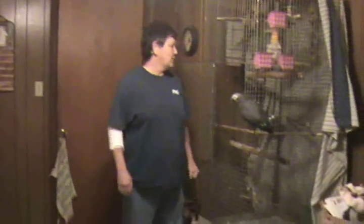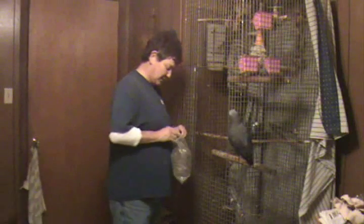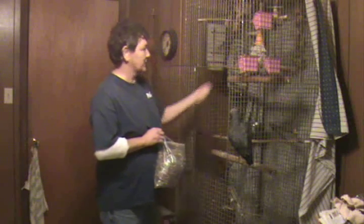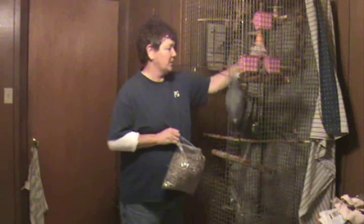I've been over here cleaning out his cage and putting him in some peanuts, and I give him grapes and broccoli and eggs. African grays love all kinds of vegetables and seed and peanuts. So I might be able to get him to talk for you while I'm cleaning out his cage. And Sammy loves the little sunflower seeds, so I always keep a little sunflower seed cup separate for him.